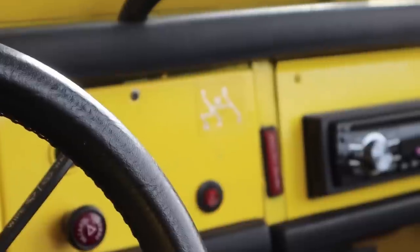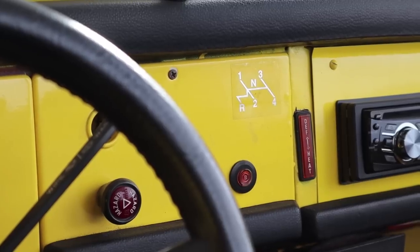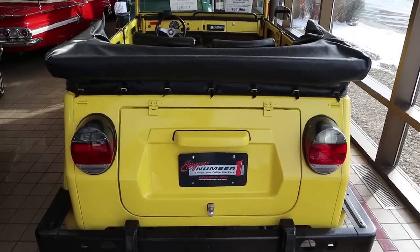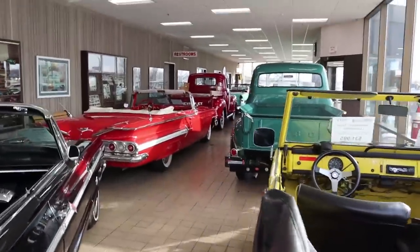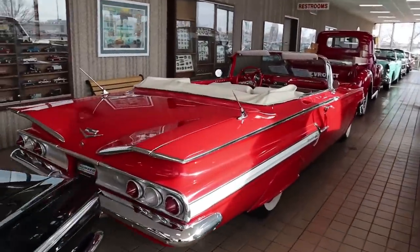A little cheat sheet on the dashboard. Can you see that? For the shifter. Focus on the shifter. There we go. Yeah. Oh man, this has been a fun day. Cruise down through here one more time and out the door.